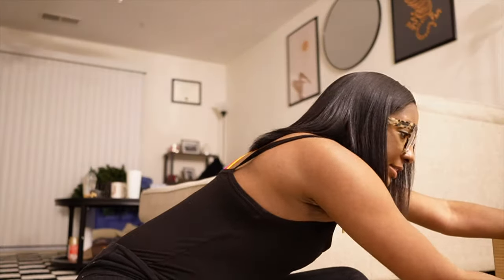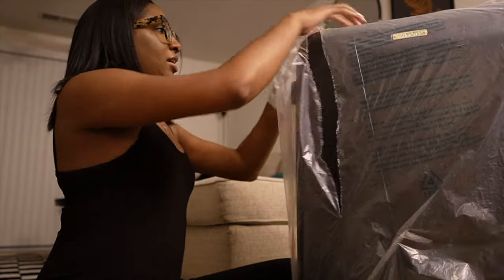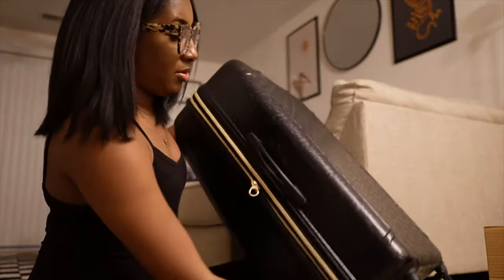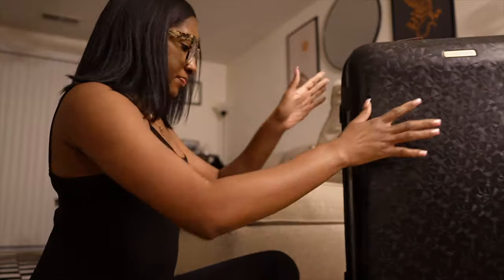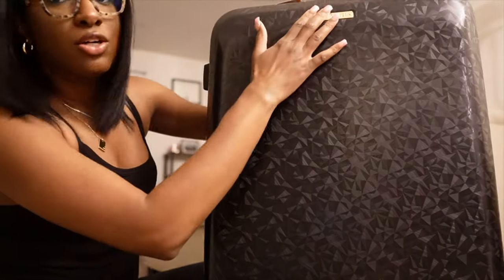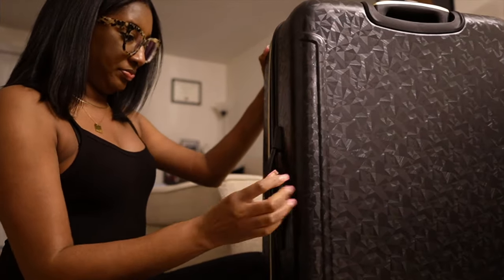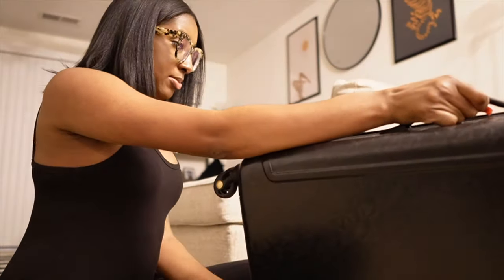But this is a suitcase. It is the brand American Tourister. And I saw a suitcase by this brand in Marshall's, like I said, and I really liked it. So this is she. I fell in love with this one because it has gold emblems on it. And I'm a gold girly. I think this is the brand that they sell at Target. Hopefully my camera don't die. If it do, I'm sorry, y'all.